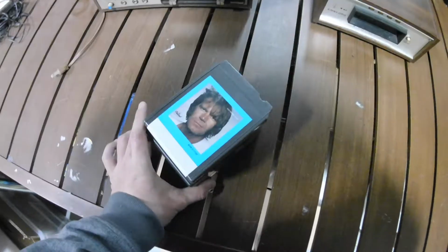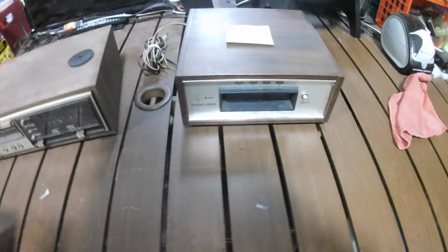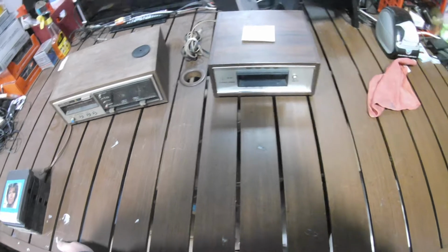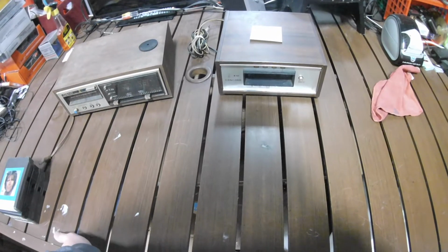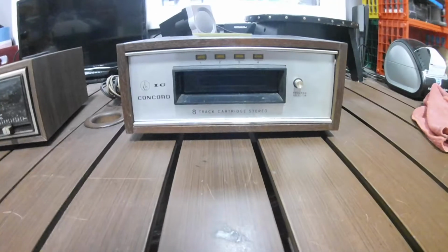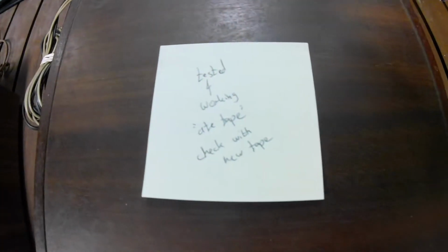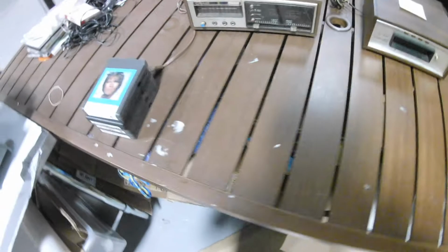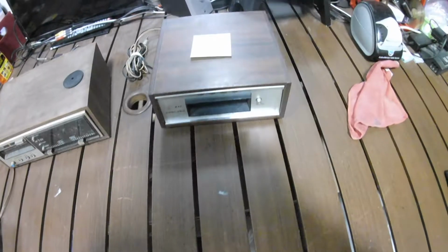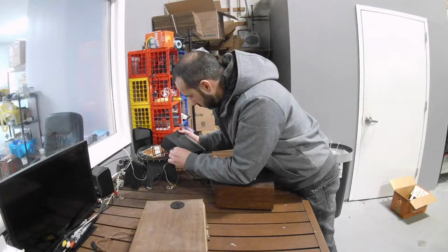Now I got this in the mail. I ordered them because I need to check those 2 8-track players I got on my previous sourcing trip with the business lady. I got a few electronics from the basement, so now I'm just gonna test them out. This one ate my last 8-track tape, so hopefully they both work well and I'll be able to sell them. So let's see.